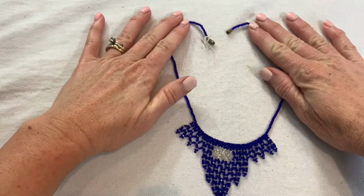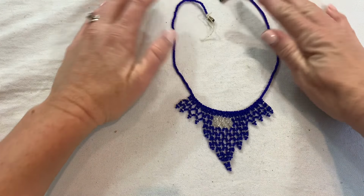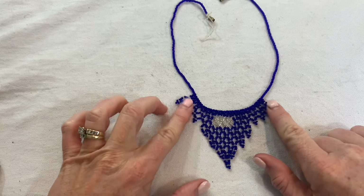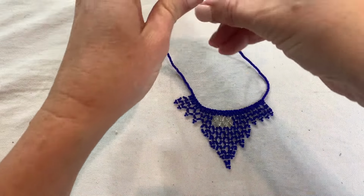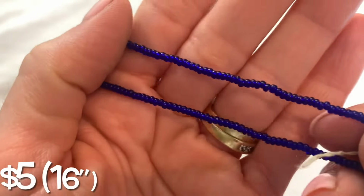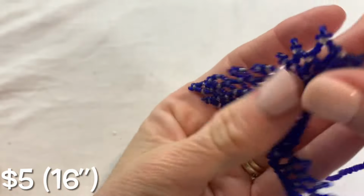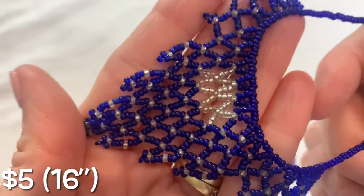I have a vintage beaded bib. It's a small bib, kind of a really neat style on that with bright cobalt blue seed beads. It's an artisan piece.